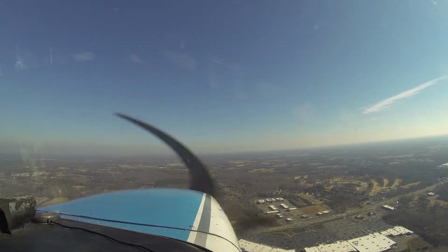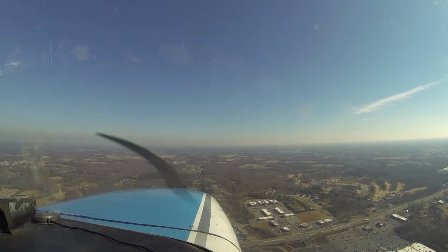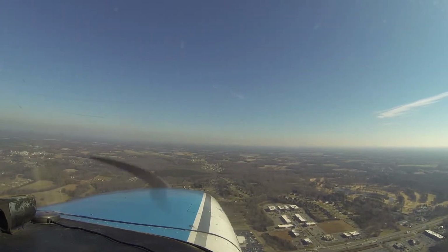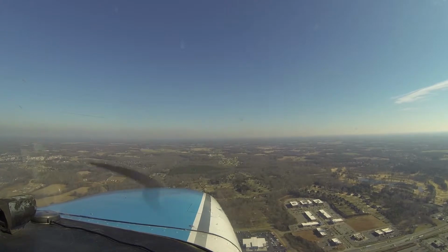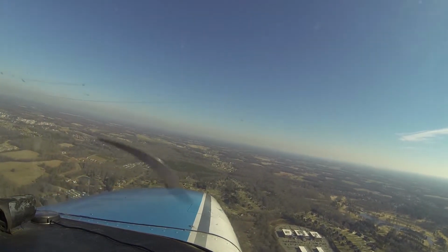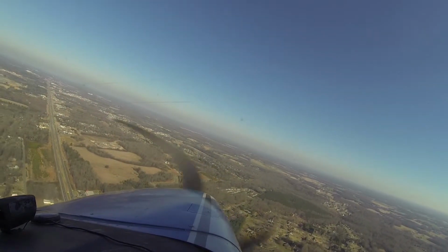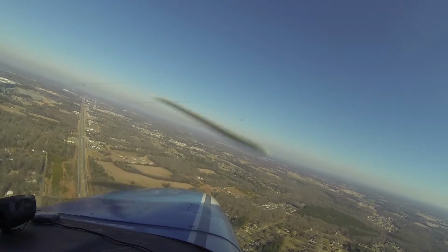Monroe Unicom, Cessna 45351, how about a radio check, please? Radio check loud and clear. Thank you very much. Monroe traffic Scout 052, downwind to left base 23 Monroe.